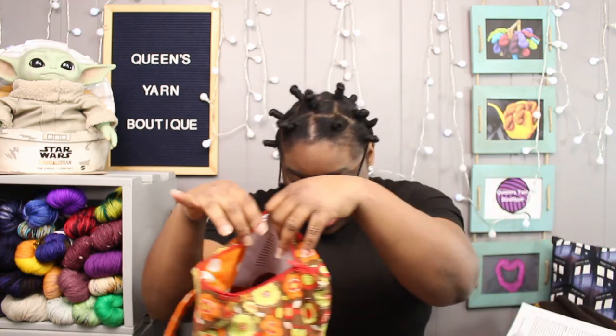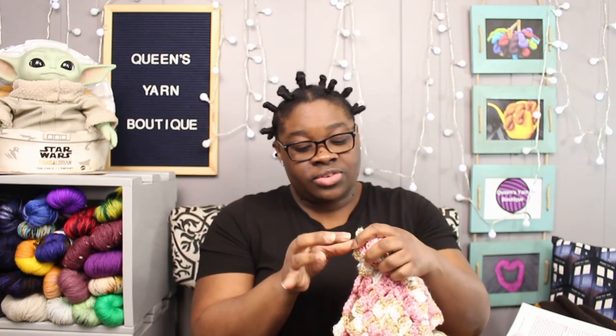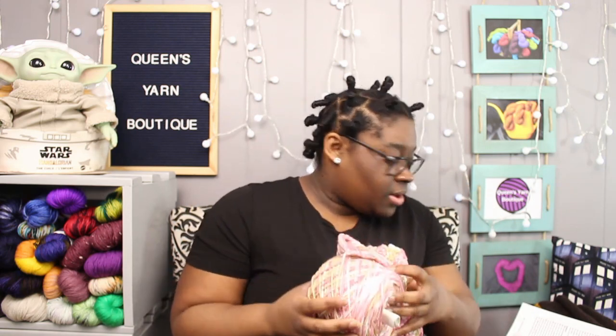All right, I do believe, oh yes, I do have another work in progress. I was about to forget one. Like my pile is growing over here. Oh, and for this pattern, I am using an I-9, 5.5 millimeter crochet hook. And I also have another very cute stitch marker on this one as well. I know you all can't see it, but I will share more about it later.